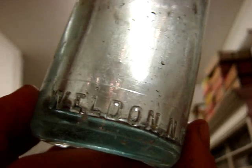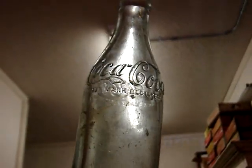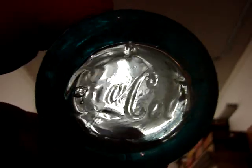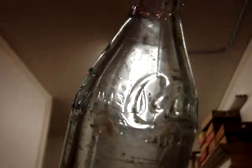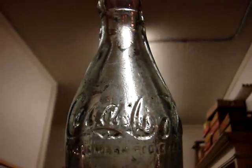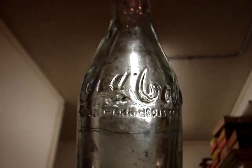It's from Weldon. No other damage. I think I could still get $7 for that. And then this Coke has a big chip out of the side. I'm just going to put $2 on this. And then I have all those cobalt bottles that are common screw tops from the late 40s in that one Coke bottle. Just going to put $15 for that whole group.